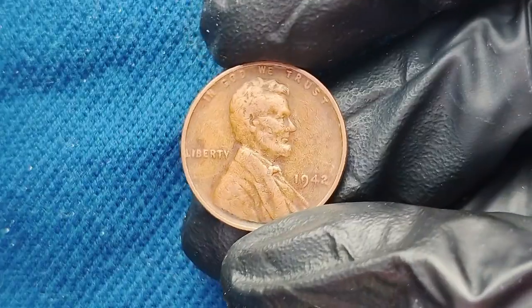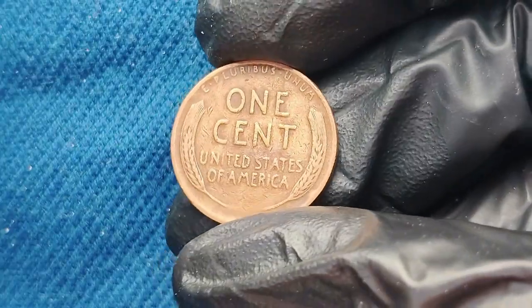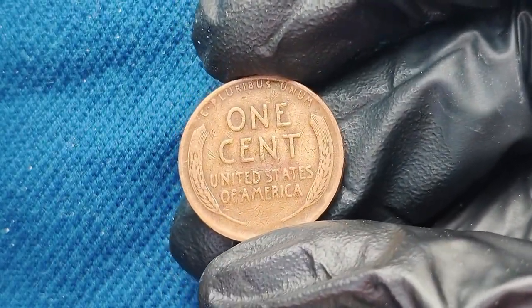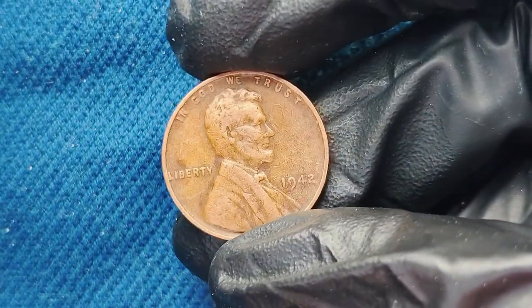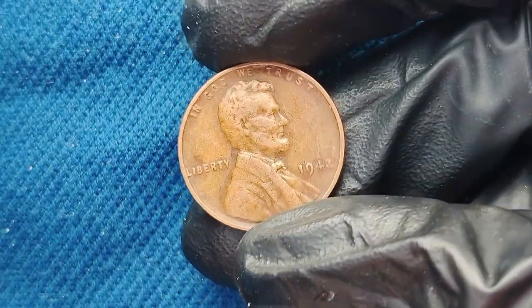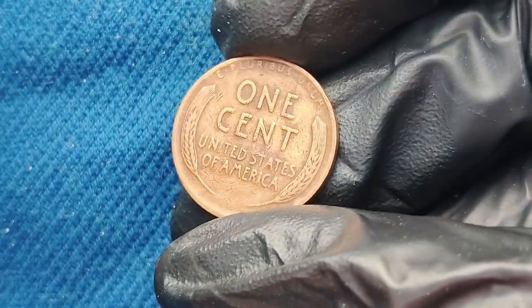How do you know if your 1942 no-mint mark Lincoln cent is special? First, examine the date and mint mark closely. Look for unusual doubling, thickened letters, or misaligned features. Check the strike quality, the luster, and the edges. Consult reference guides or trusted grading services to verify its authenticity and condition. And always remember, one small detail can make all the difference between an ordinary penny and a historic treasure.